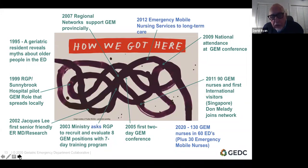And then we bumped into your colleagues in the emergency department world. And I say bumped into actually quite literally, because I was walking through the basement of Sunnybrook Health Sciences Centre in Toronto and bumped into Jacques Lee, whom some of you literally bumped into too, and we said hello because we didn't know one another. And he was looking for someone who knew about older people and delirium, and I was looking for someone who had interest in falls and mobility in the emergency department, and we've become colleagues ever since.